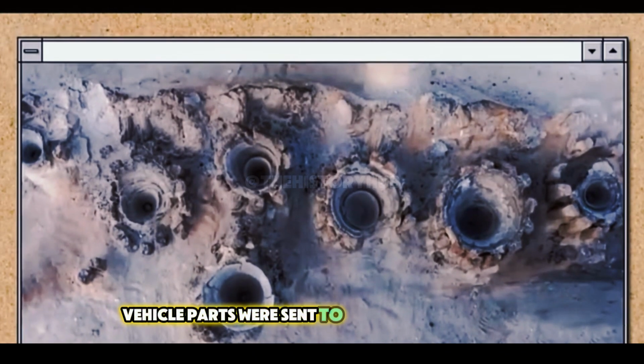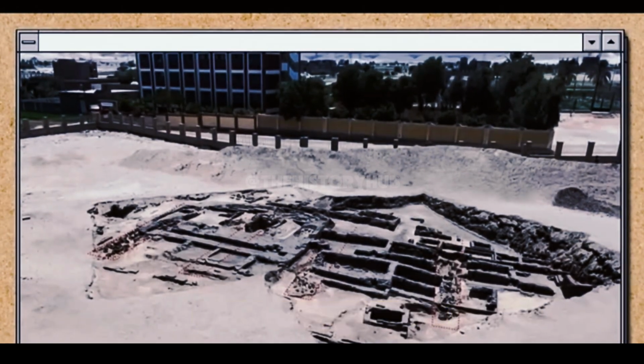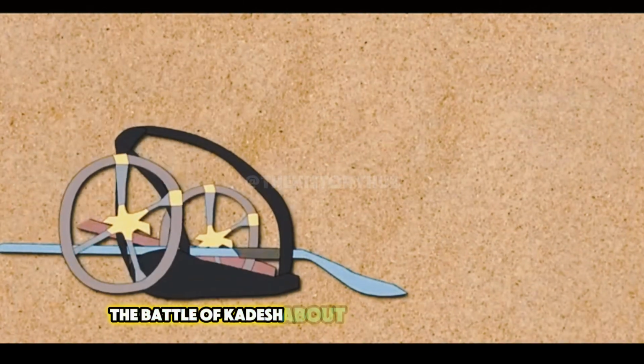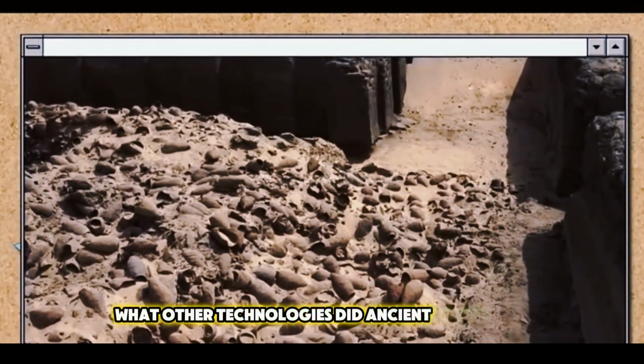Vehicle parts were sent to different workshops, then assembled into complete chariots by workers. During this pharaoh's reign, history's largest chariot battle occurred, the Battle of Kadesh. About chariots participated, impossible without ancient factories. What other technologies did ancient Egypt have?